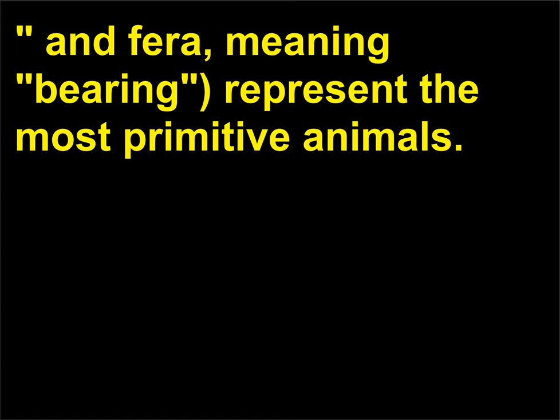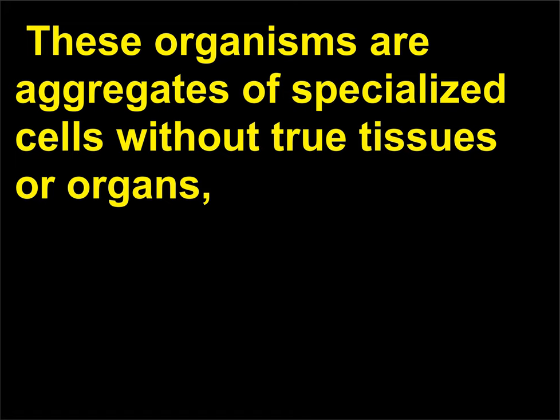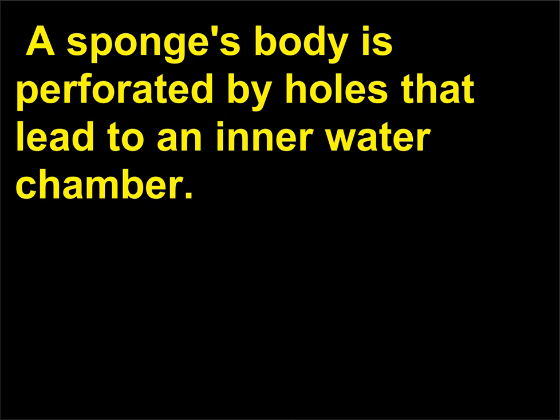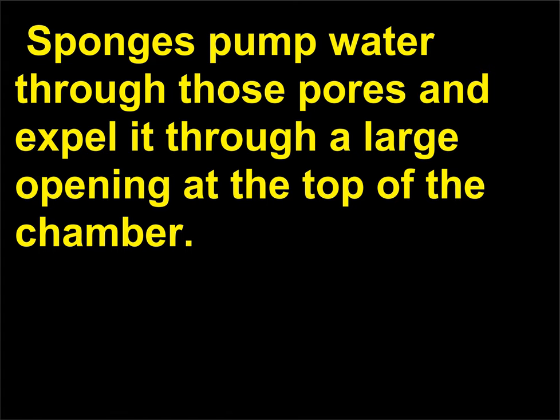These organisms are aggregates of specialized cells without true tissues or organs. With little differentiation and integration, and with no body symmetry. A sponge's body is perforated by holes that lead to an inner water chamber. Sponges pump water through those pores and expel it through a large opening at the top of the chamber.